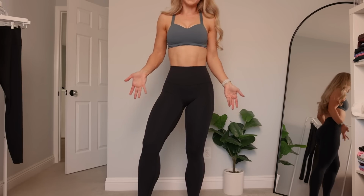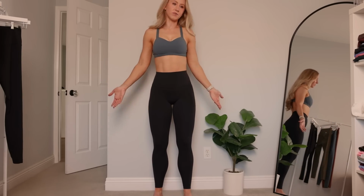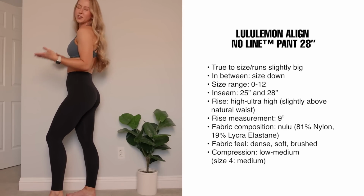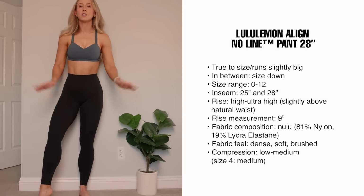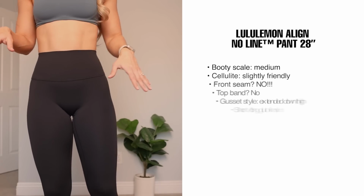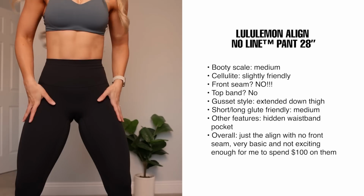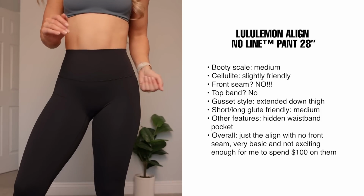It's just hard to convince me to spend the $100 on these leggings when it's nothing we haven't seen before. These are like the most basic of the no front seam leggings that I'm just a little bit bored of them, you know? But for my diehard Lulu girls, at least we got something. Last thing to mention, these do just have that kind of endless stretch that I really do like in a legging fabric. So I definitely appreciate that about Aligns.